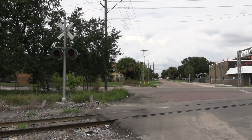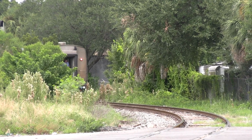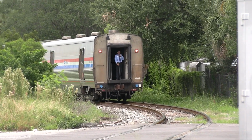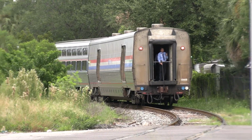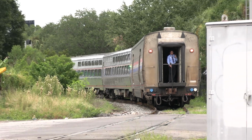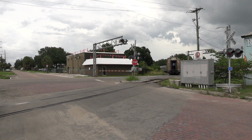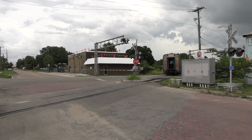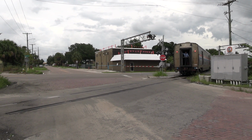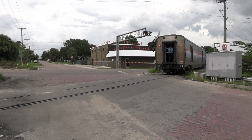We are at the west leg of the Navy Y, and train 92 is going to be shoving backwards out of accepted spur track that used to be the ACL's link to High Springs. Backing in this way allows better proximity for passengers to board and unboard train 92 at TUS, and once a train is done doing its station stop, it can head straight out onto the A line for points north.